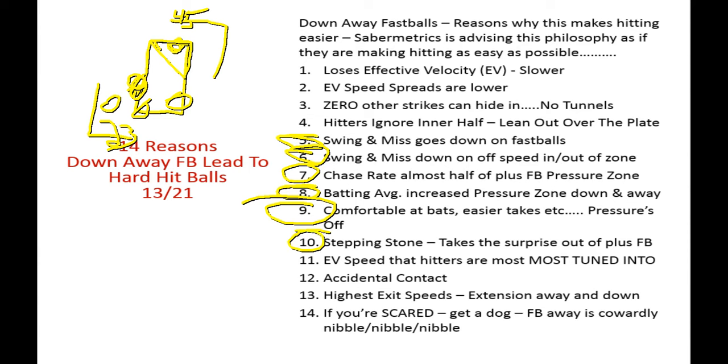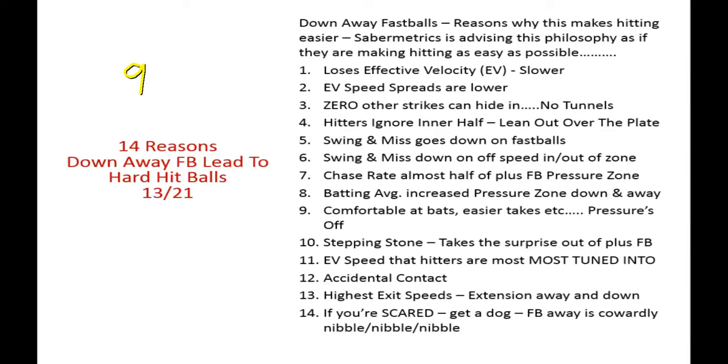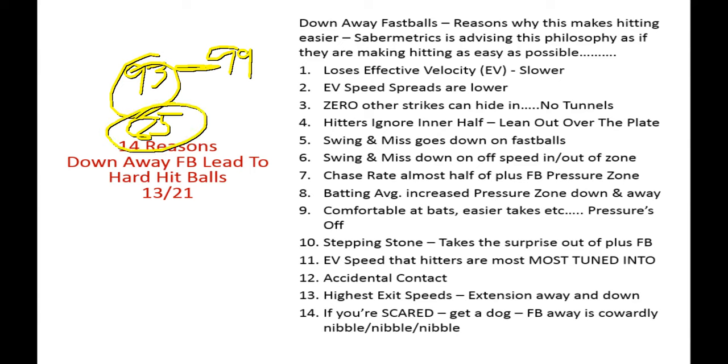When you throw 96 but you throw it away, the 96 is 93. Now when I try to throw inside and I get it to the middle-in area and it's 99, that's right on the edge of that 6 mile an hour differential. That's a stepping stone. Whereas if I throw my slider at 87 and it becomes 85 out there, that's a huge differential. That is the difference. But it's only part of the difference. The speed's only part. There's also the tunnel that goes with it.